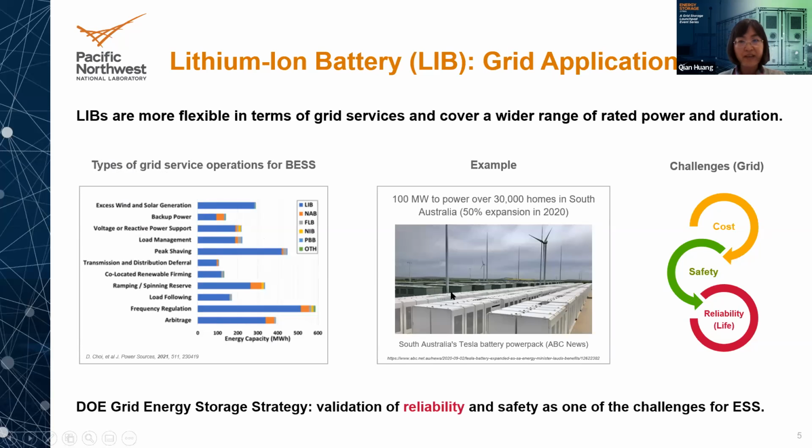And here also shows a very successful example that demonstrates the world's largest lithium battery energy storage system of 100 megawatts delivered by Tesla to power over 30,000 homes in South Australia around 5 years ago. And it actually has been expanded by 50% in 2020. So towards the grid-level application, lithium-ion battery showed a successful example and is facing more opportunities, since so far it's still the most mature and competitive battery technology among the modern battery systems.